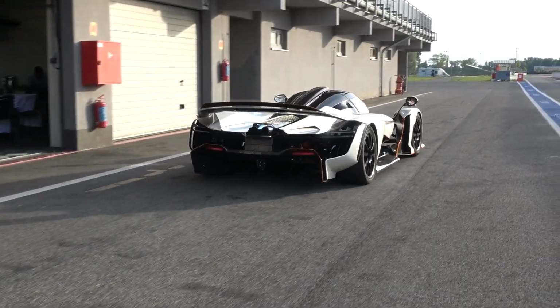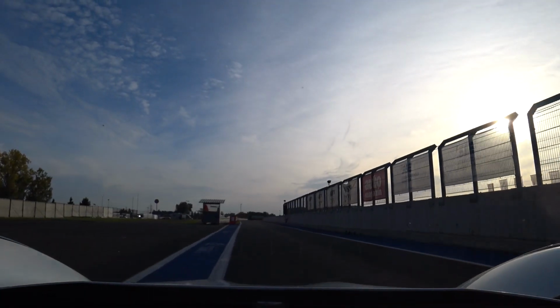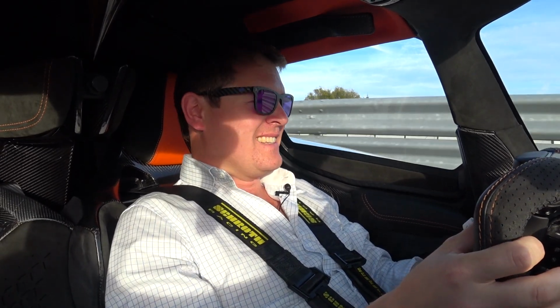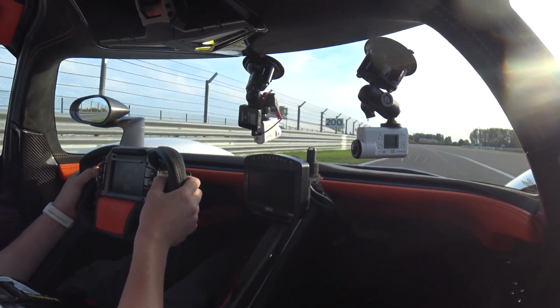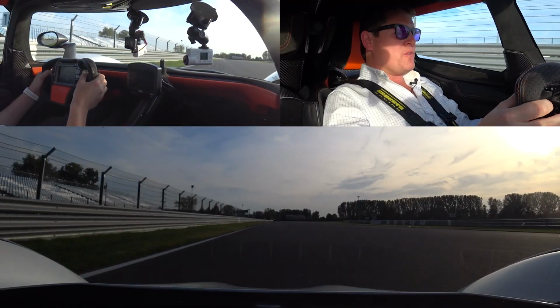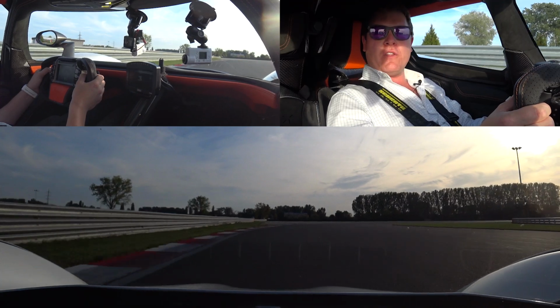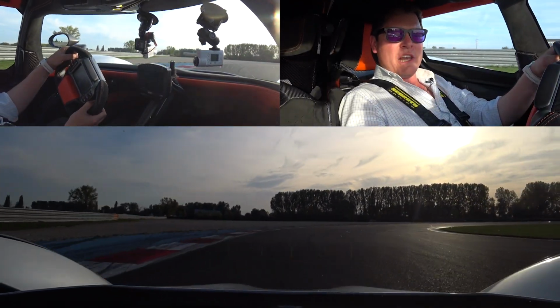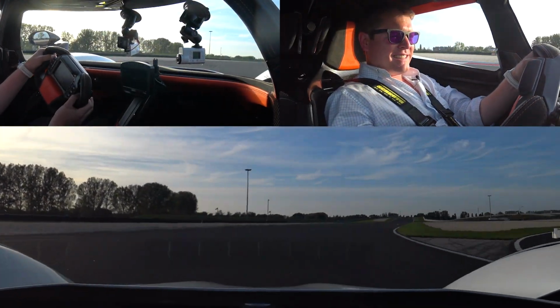So, my first experience driving the Praga Bohema here at the Slovakiaring. Gosh, this seating position is nuts. The view that I have, I can see inside the front wheels. This view is so cool. It's obviously very, very loud in here, and I'm going to take it fairly easy. Oh, I like the response on the brakes. I'm going to take it fairly easy just while I learn the lay of the land here at the Slovakiaring.